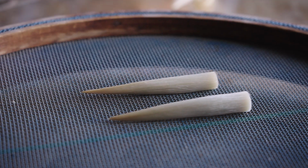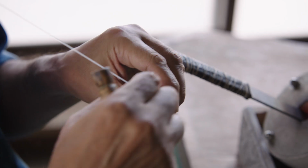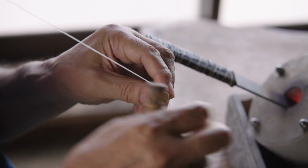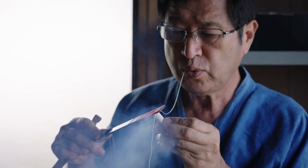But the precise work isn't over yet. Once the hair dries, Yoshiyuki ties up the ends and burns each one with a hot iron, binding the hairs together. Any mistake here could ruin a month of work.